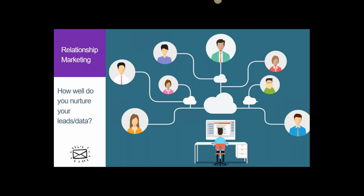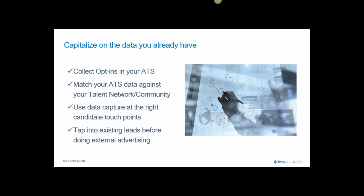So I'm going to hit on the last topic here before I show you some of the AT&T information, but this is relationship marketing, and I know that CRMs are hot now, and people are really trying to take a look at what do I do with the data I already have, which is smart, which is what you should be doing. So I think some of the things to focus on, at least, I'm not going to talk about fancy CRM tools or anything like that, but there's some basics that I think a lot of people should do.